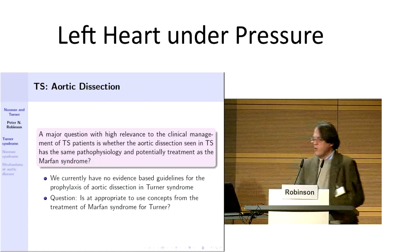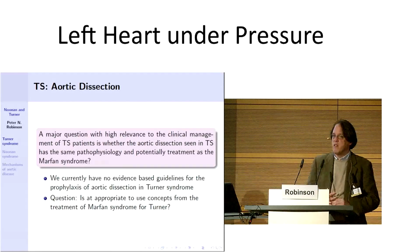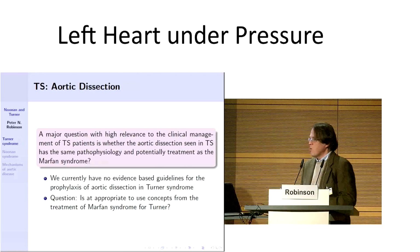And so this is one of the first unknowns that I think is really important, and something where the community could make a lot of progress in treating these women if we did manage to understand this better. So where is this coming from?